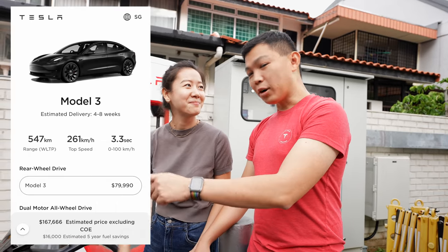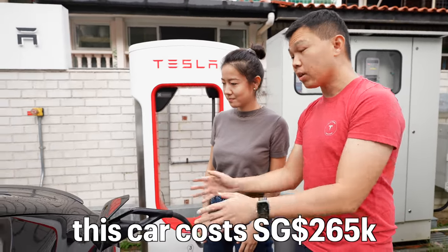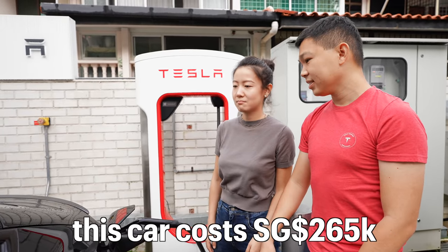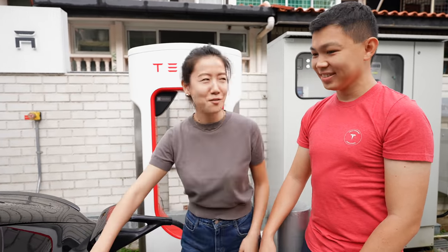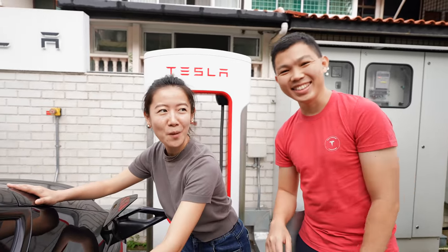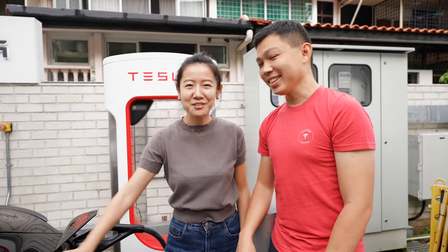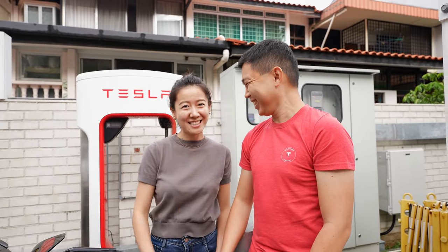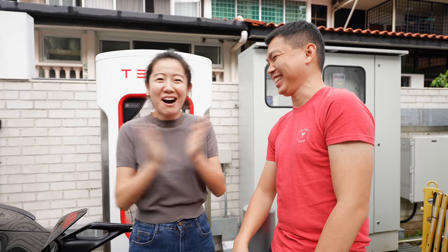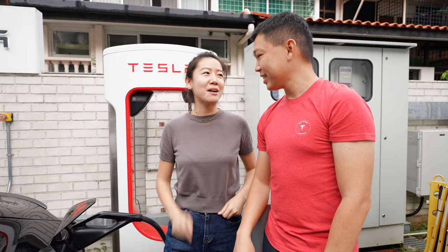This car, the Model 3 Performance with the current Category B COE of 100,000, costs 265,000 Singapore dollars. Is it worth it? Of course. Wish I can. Some things are priceless. You want to bring it home? Can I? I don't think the owner minds. Can I have the car key? Yes! Owner said yes! Aubrey goes home with a car today! Woohoo! Without a driver's license.